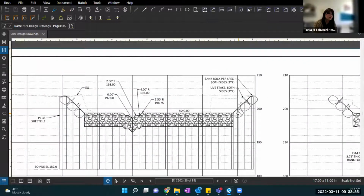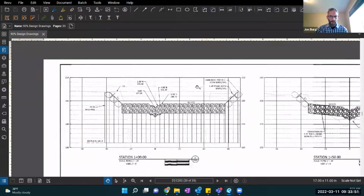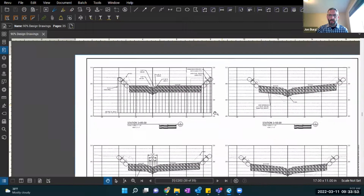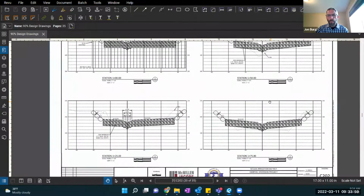I'm showing these rocks on the side. Again, these are just going to be bank rocks. They're going to be the bigger of the ESM sort of rocks. We're going to plant some live stakes and willows here on the sides. I'm thinking we'll have one on each side and maybe spaced out every 15 feet or something like that, to try to get some plant growth to come back on those banks.